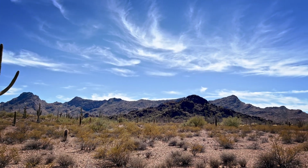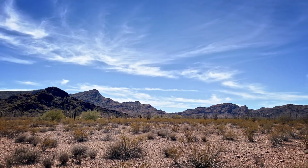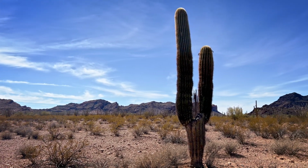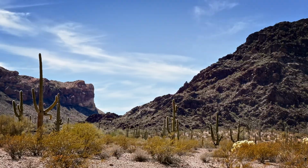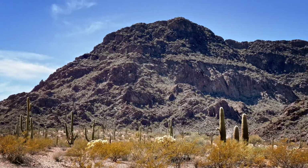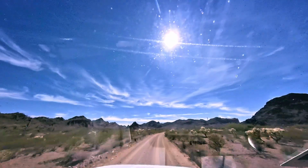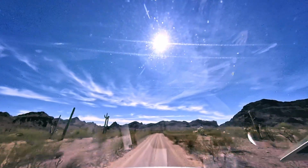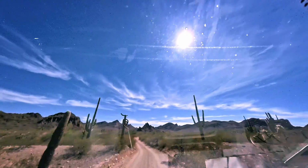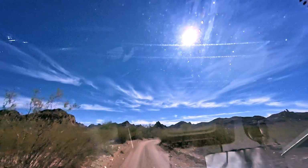Those clouds are really cool. That's a cool cactus right here. Look at this thing, Carol. Oh yeah. Well, we're coming up here on a pretty nice formation. But every time we go around a corner, there's just really some pretty cool, I don't know if you call them mountains, hills. Not really sure.